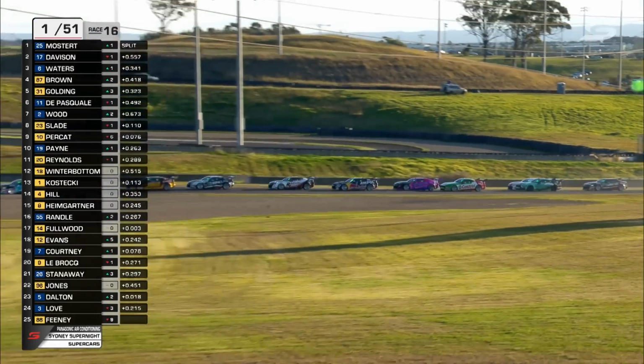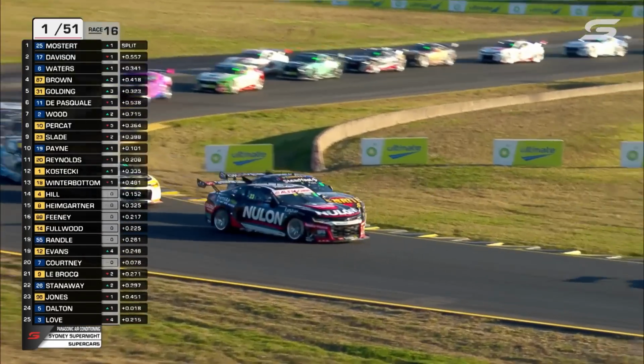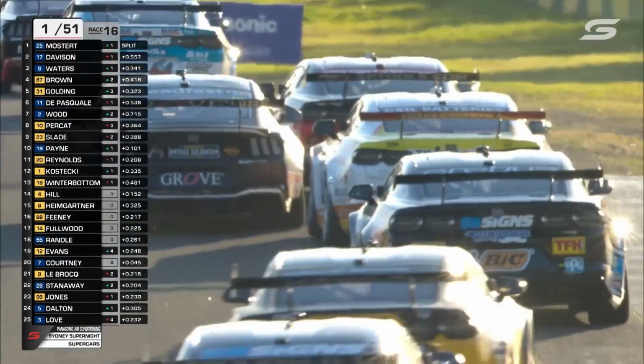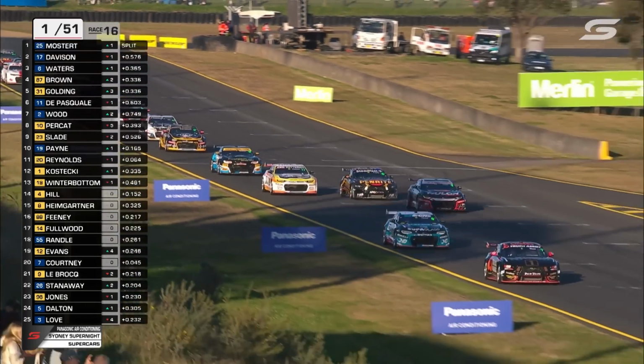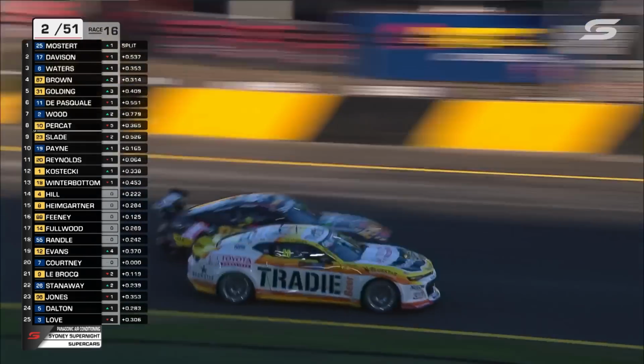He's alongside Fullwood now. And you've got Thomas Randall mixed up in here. And that is going to be awkward as Matt Payne tries to squeeze through on Tim Slade. David Reynolds is going to get a stronger run out of the final corner. As a result of that, it's a frantic opening lap. Mostert is our leader by half a second from Davison.